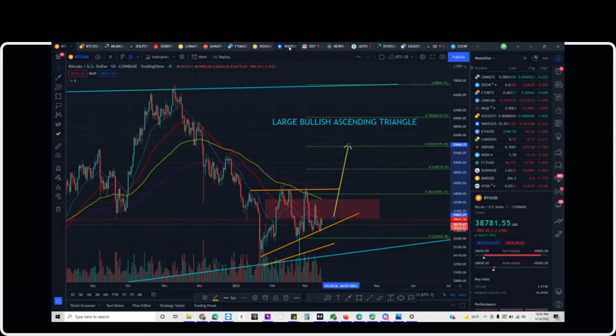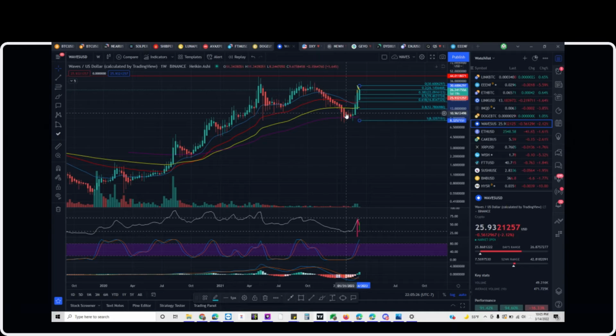That's it for Bitcoin. I also want to show you Waves for a minute. Waves is a Ukrainian token. A lot of monetary support is being given to Ukraine. One way a lot of people are doing that, you can tell by the many hundreds of thousands of wallets that have been created on Waves recently.